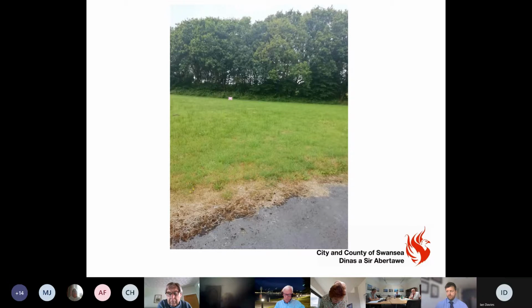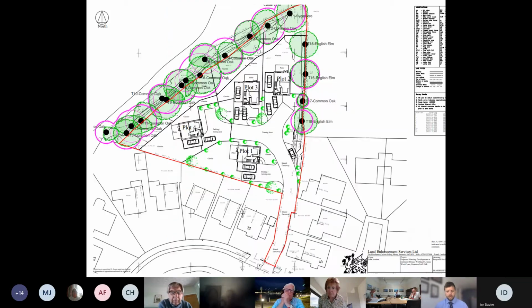So in terms of the scheme itself, if we go on to the next slide with the layout drawing there, on the next couple, there you go. All matters are reserved for future consideration. The plan there indicates 4 dwellings to replace the existing dwelling at the site. Scale parameters have been provided as set out in your report. So the width per property is 6 metres minimum, 12 metres maximum, depth 10.5 to 12 metres, height 8 metres to 9.5 metres maximum. So matters pertaining to the detail of the scheme would be reserved for future consideration.